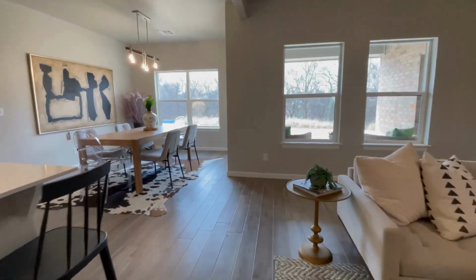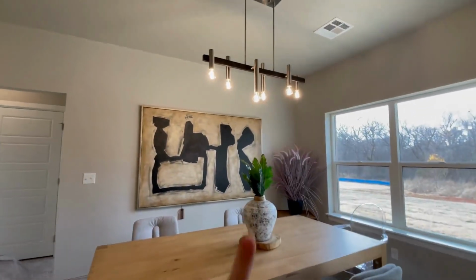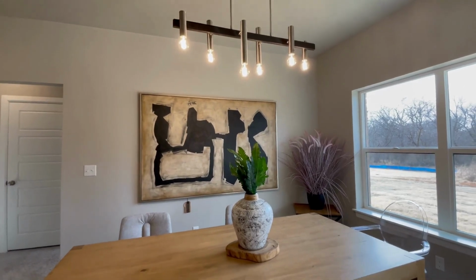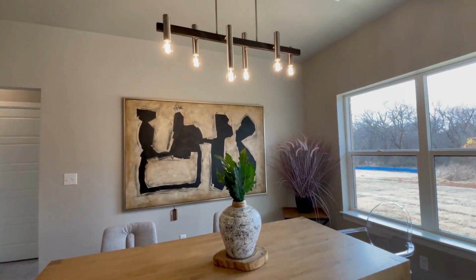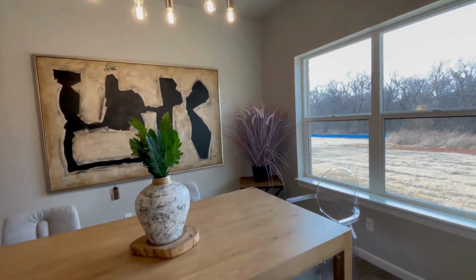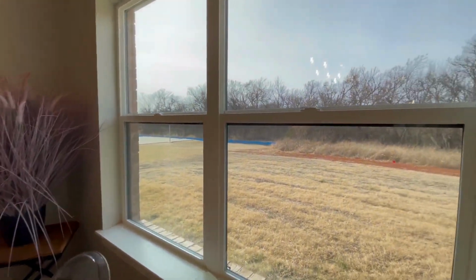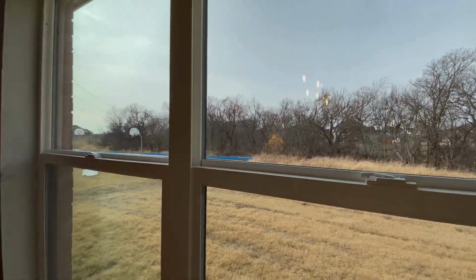Okay, let's cut across here. This is your dining room. We had a really cool fixture put in there. Now, if you don't like that fixture, that's okay. When you custom build with us on your lot, on your land, you can pick out your light fixture. And you can customize the paint colors however you like. This is a west-facing window on this specific plan. You can see out what's going on over there.